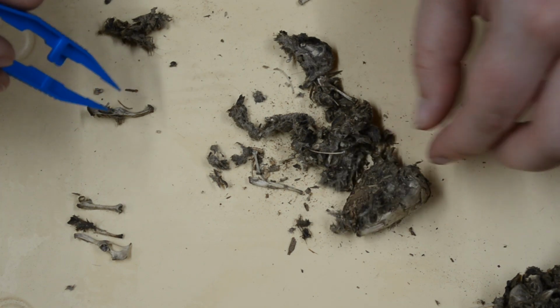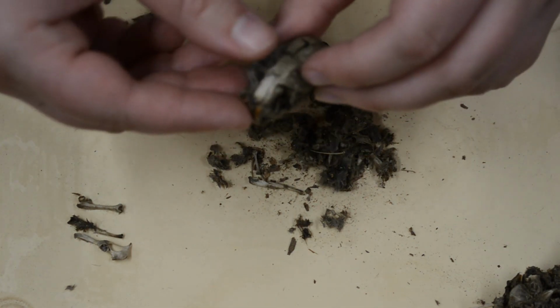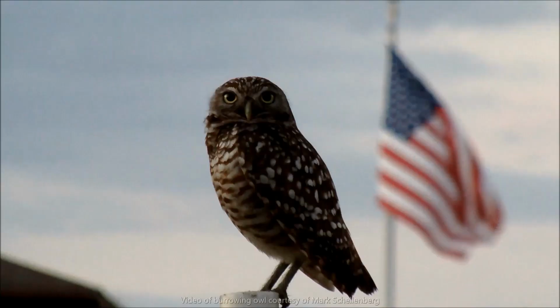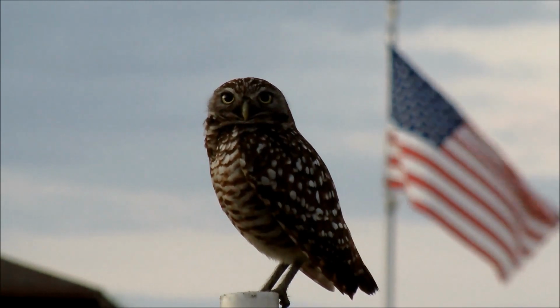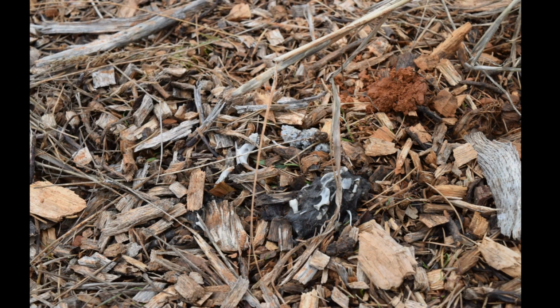Some people may want to keep the bones that they find, which is perfectly welcome. They can be stored in a small jar or sealable plastic bag. Since the bones have been dried in the oven, they will not rot. Dissecting pellets is a perfect way to learn more about owls and their prey. And although we may not always see owls when we visit our parks, a pellet is an easy way to know that an owl is in the area.